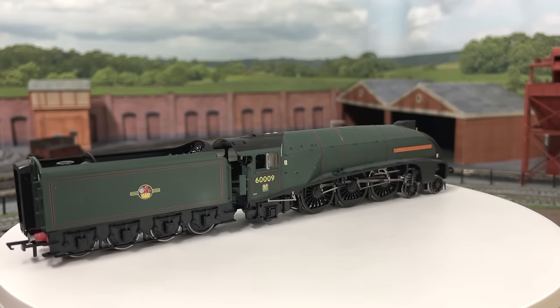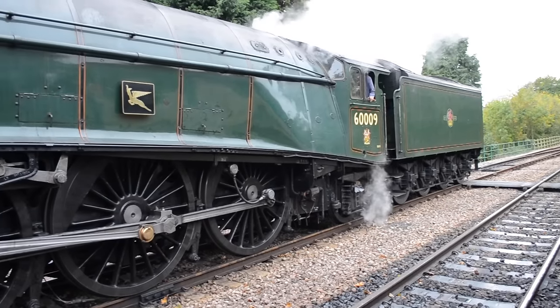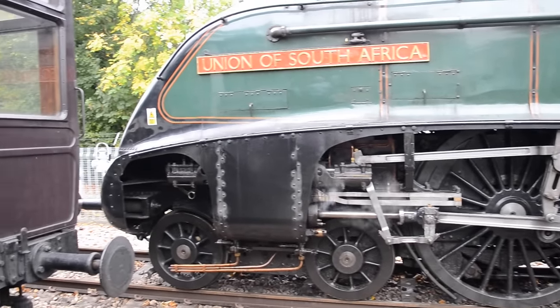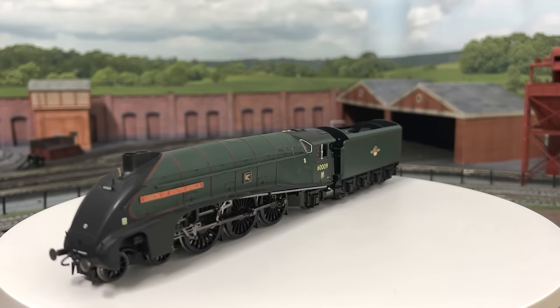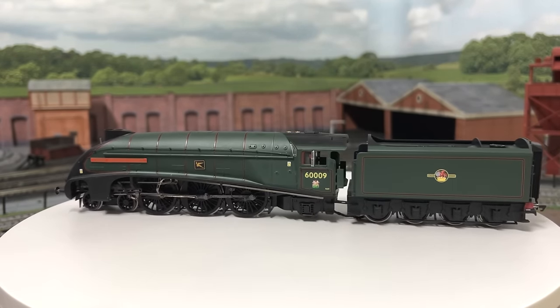Union of South Africa is the only A4 I've actually ridden behind in real life. I saw her while she was still in steam at the Bluebell Railway's Giants of Steam event in 2018. She's sadly stored away in Scotland now, and won't be returning to steam anytime soon.